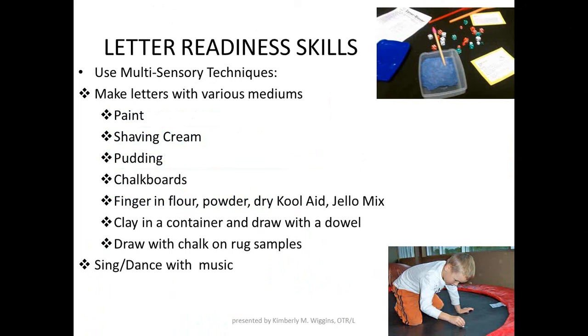But it's kind of like a really cool sensory experience because it provides a lot more resistance. So after you're drawing these letters, you're singing and dancing with the music, you're doing all that kind of stuff too. It's really working on those memory skills.